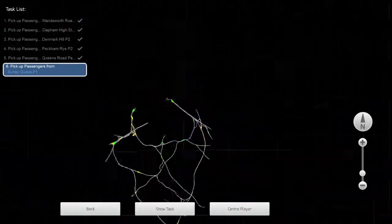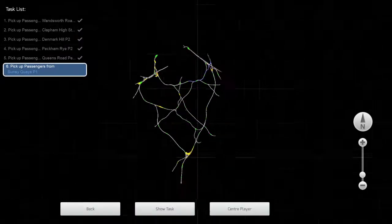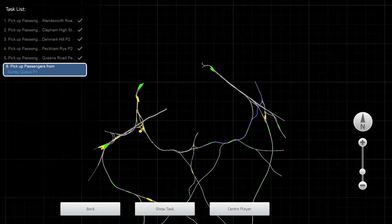So on the journey, we started out in Clapham Junction, which is over here. Then through Wandsworth Road, Clapham High Street, over Brixton to Denmark Hill, Peckham Rye, Queens Road Peckham, and then Surrey Quays. So pretty much across South London.